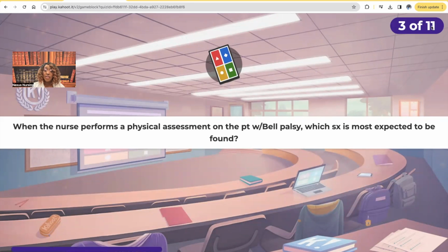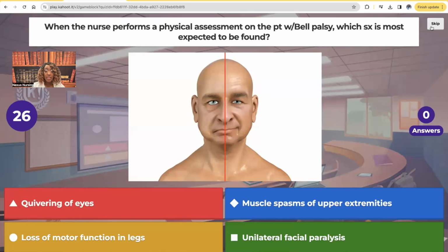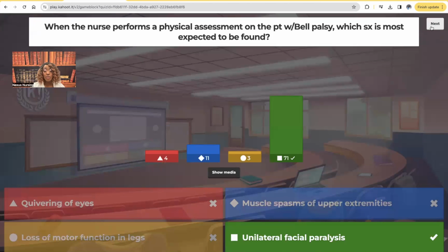When the nurse performs a physical assessment on the patient with Bell's palsy, which symptom is most expected to be found? Is it quivering of the eyes, muscle spasms of the upper extremities, loss of lower function in the legs, or unilateral facial paralysis? Very good. Unilateral facial paralysis.